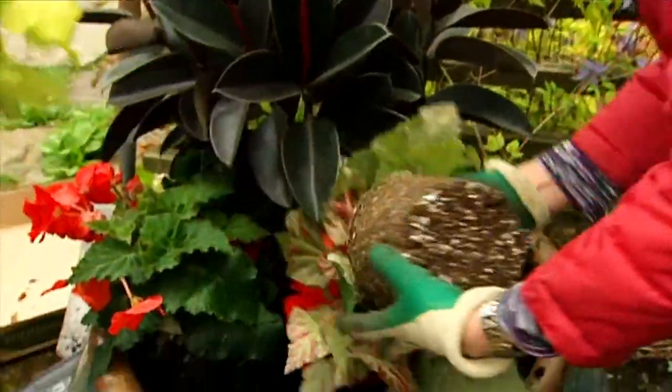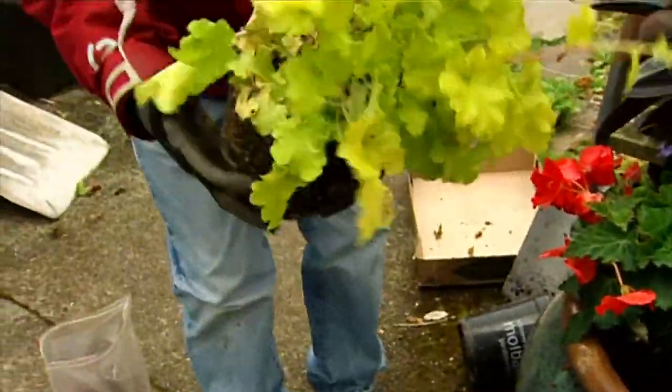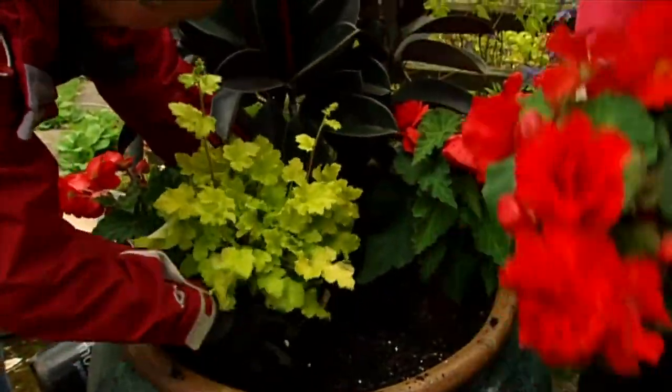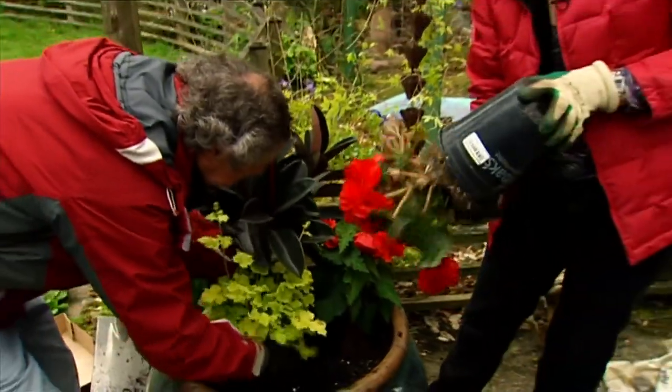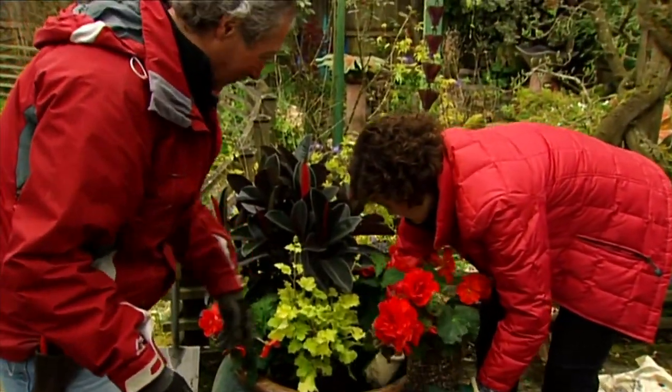Now, I'm going to put this, right, this is Lime Rickey. Oh, I love Lime Rickey. Wonderful heuchera. I've had Lime Rickey before. Oh yeah. So I'll stick that guy right in there. Ooh mama, look at that contrast. Oh, my gosh. Oh yeah, I think right in there.